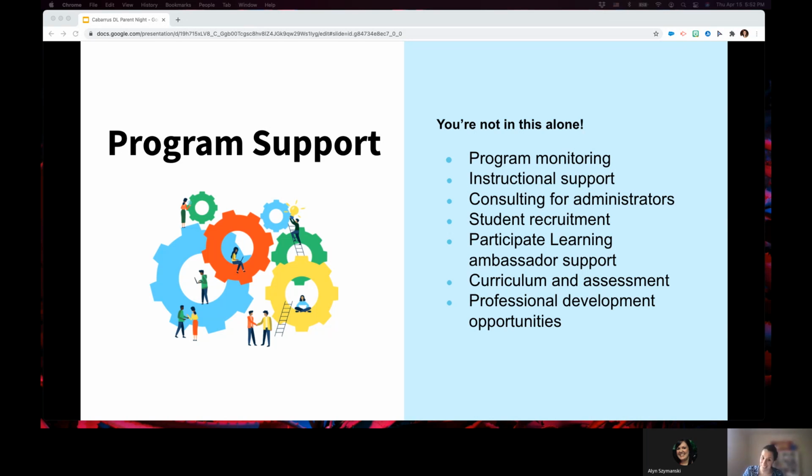We also, as you can see, provide support in those student recruitment events or those parent informational nights, as we are right here. We have brochures if you need them. We do sessions for questions and answers, and all kinds of virtual and in-person events, when we can.